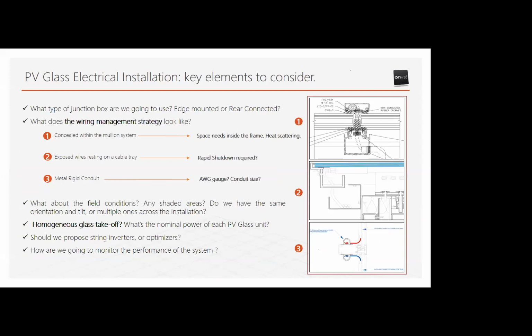Well, before I move to the feasibility study, which is going to be the last part of the presentation, just a quick note about the electrical installation. I'm not an engineer, I'm not an expert on this part. I have the general knowledge. And the main idea is that we need to study, we need to consider what type of junction boxes we are going to use, what type of wiring and how we are going to connect them, and what is the general strategy for the electrical installation, okay?